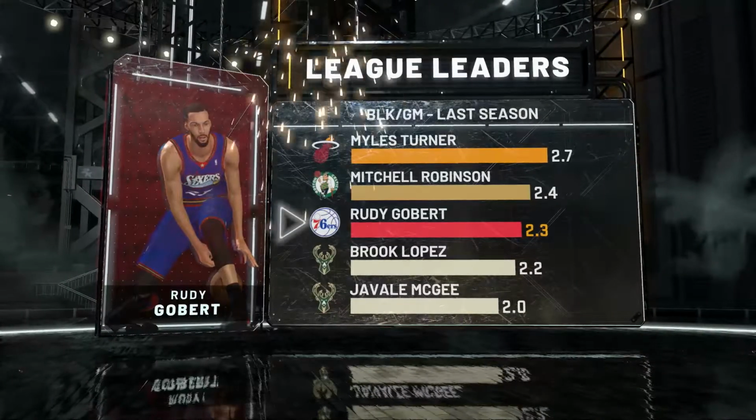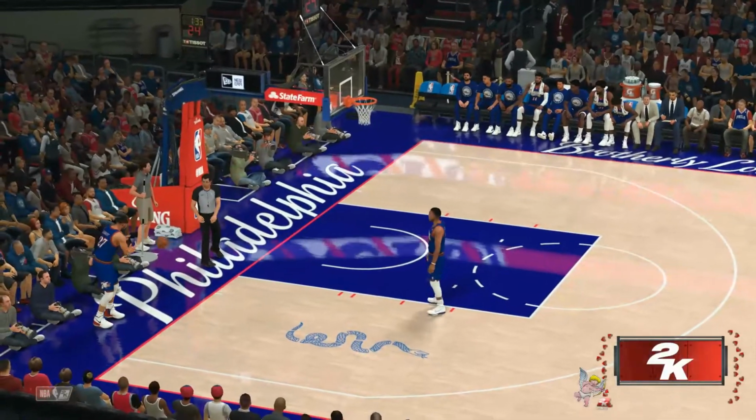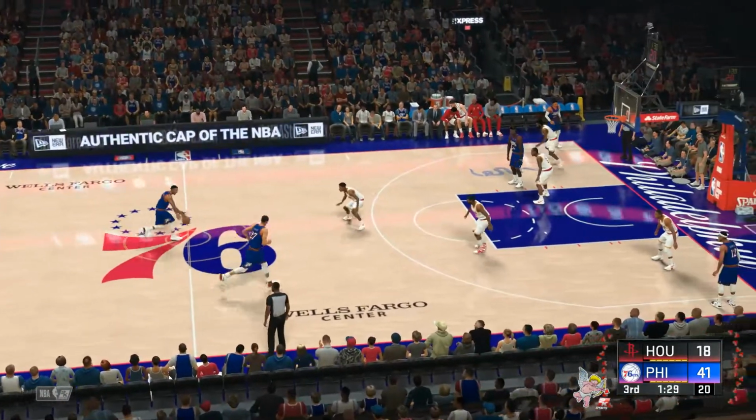Rudy Gobert, 3rd. And shot blocking is the element of the game that I think he cares about the most. That's where he puts in that effort and energy.